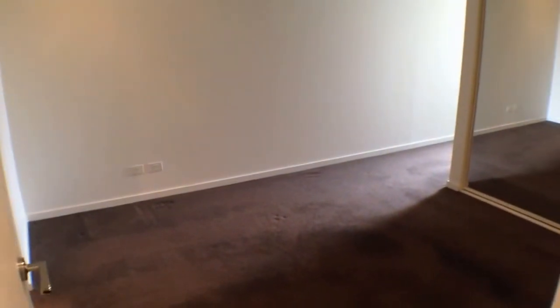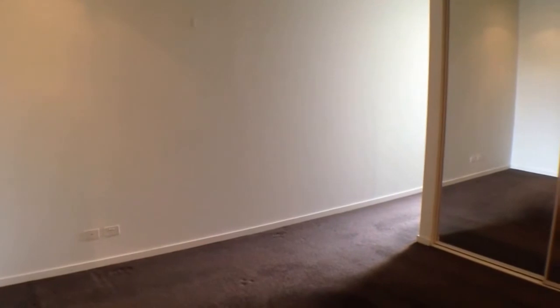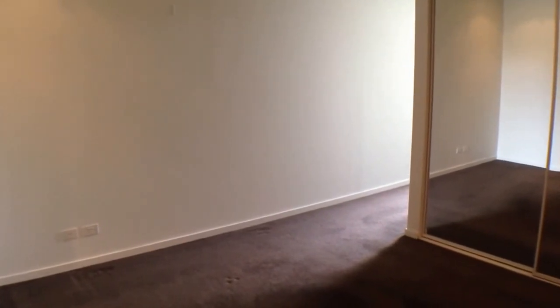Our European style laundry over here is an excellent size, plenty of room for a washer and a dryer and also some extra storage. Our master bedroom in here is also an excellent size, plenty of room for a king size bed, bedside tables and a tall boy. And we've also got double mirrored wardrobes over there to hang all of your clothes.